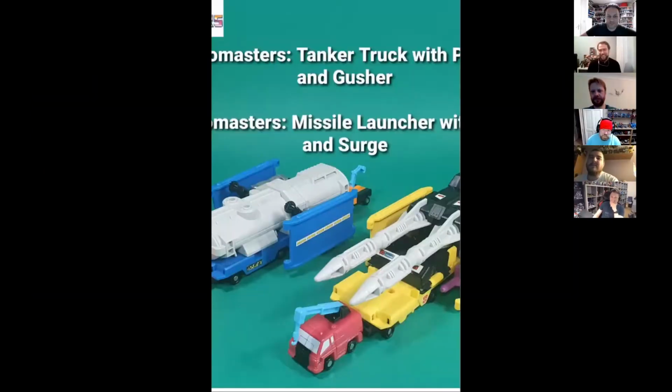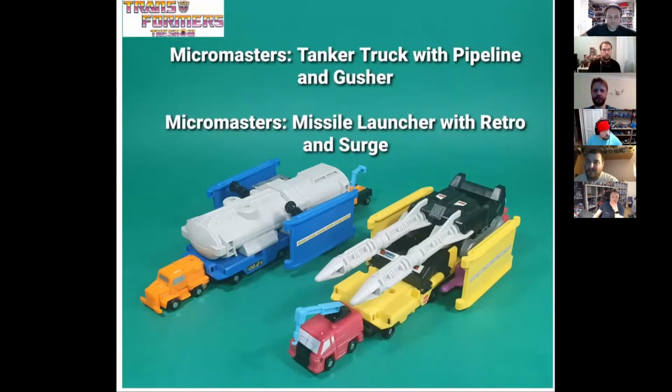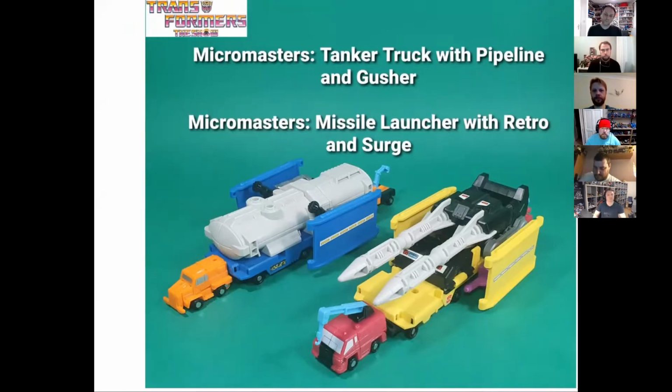I'm just going to show some pictures here. But basically, yes, he did contact me and he gave me a really fair price. In fact, I know he could have got more, because the things have really jumped up in price, especially since last year. So I was really quite fortunate. They're in very clean market condition, stickers as well, everything about it is good. So here we've got a Micromaster tanker truck with Pipeline and Gusher, and a Micromaster missile launcher, Retro and Surge.